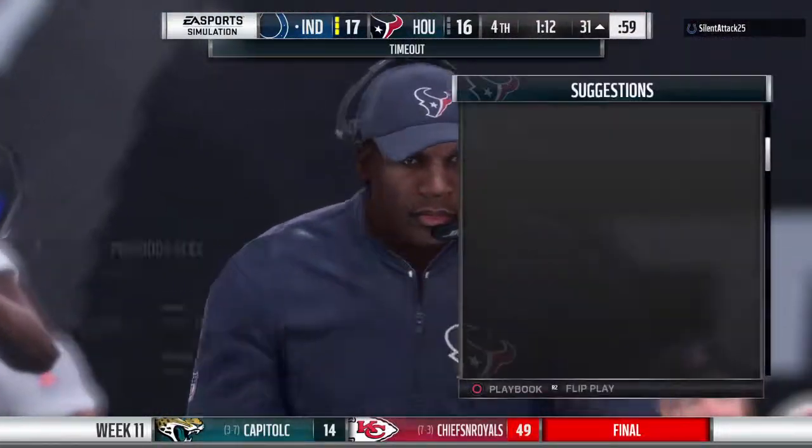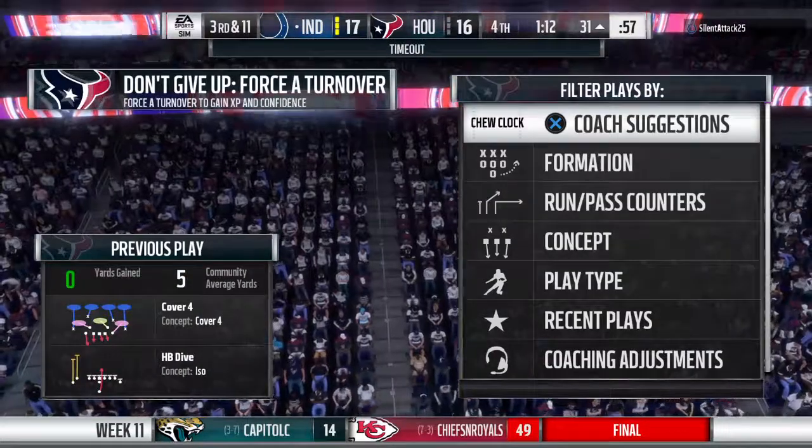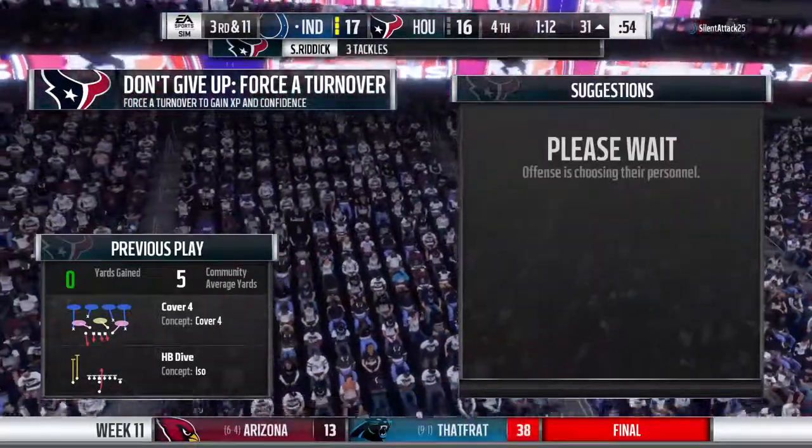This one also slow in developing as he's maybe getting back here to the line of scrimmage, but not much more than that.